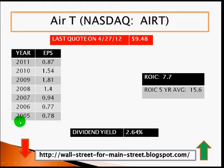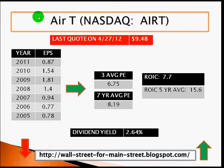This table shows us the earnings per share for AIRT for the last 7 years, which allows us to determine the 3-year average PE ratio, which is 6.75, while the 7-year average price to earnings ratio is still a very cheap 8.19, indicating that AIRT is currently providing value to investors.